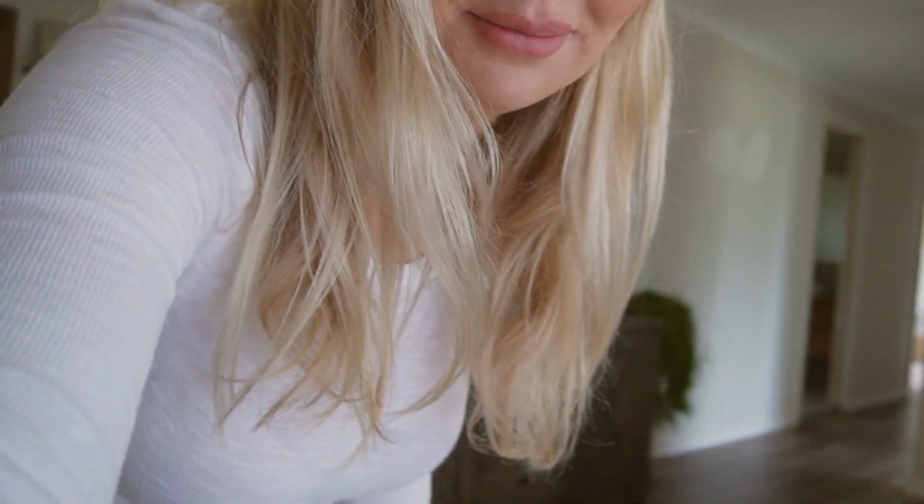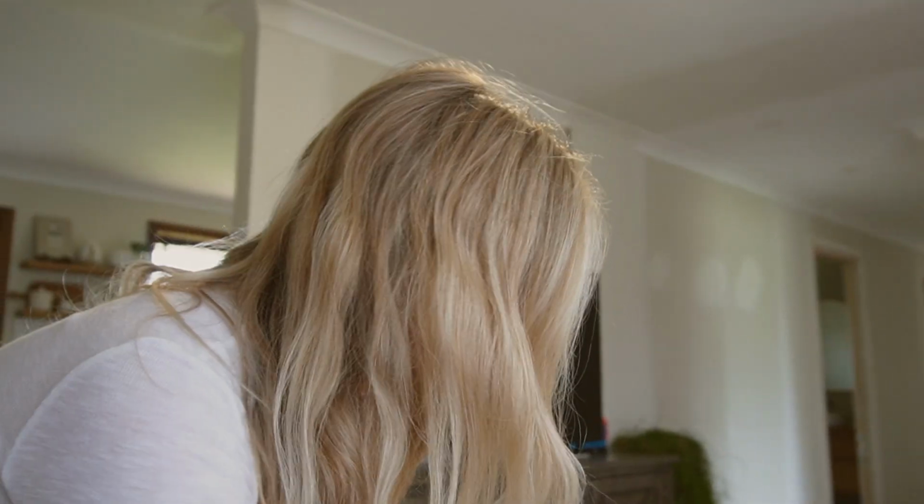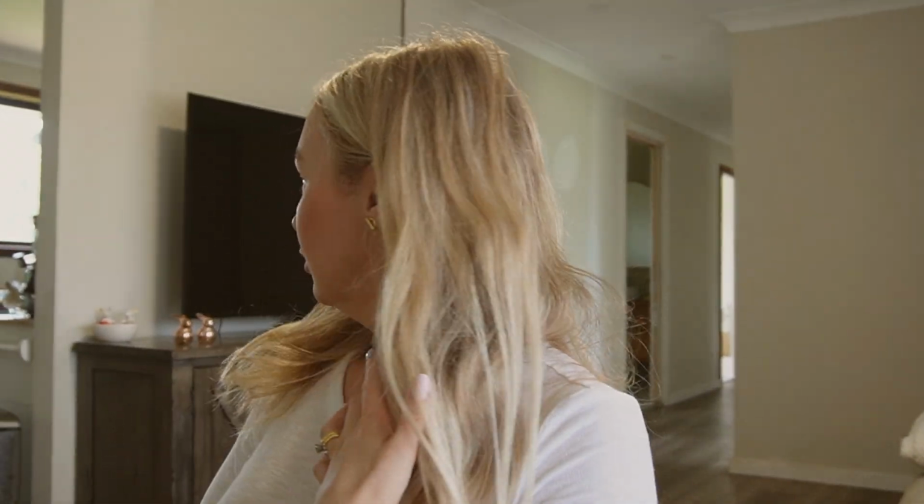I feel like I really need to stop sitting with the window behind me, but that's just how my house is. I don't know what to do about it. I feel like half the time you guys can't see me. Hello everybody. I feel like in the last, I don't love this angle. Anyway, hello everybody.